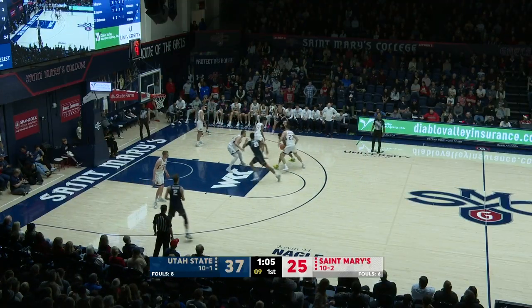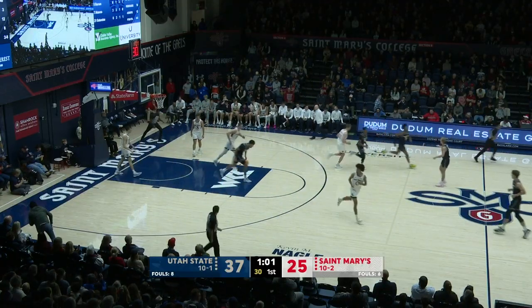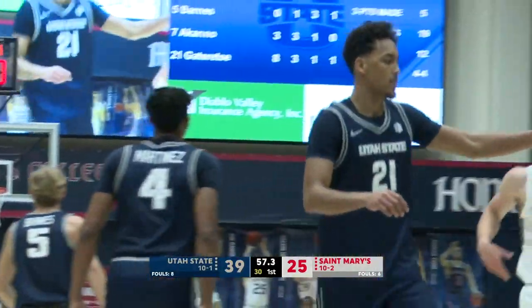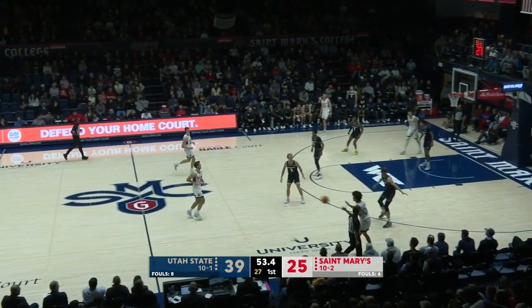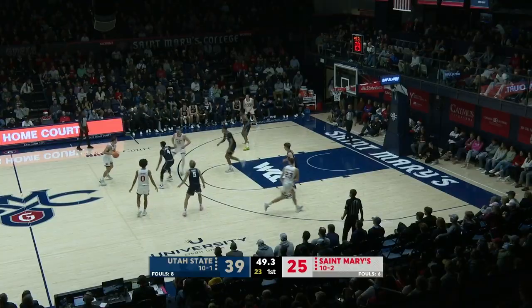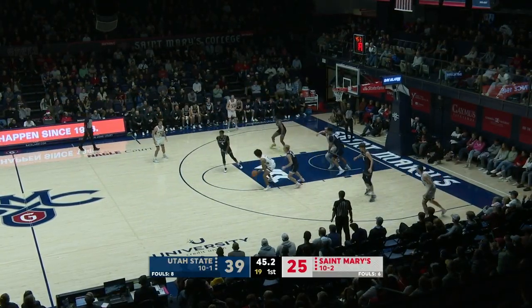.66 seconds to play in the half. Alcano, and he finds Gattaretzi again. Well, Utah State is eating it up down low in the paint tonight. Gattaretzi's had 2 or 3 of those. He's got 10 points total, 5 for 6 from the floor. And the Aggies have a 6-point advantage in the paint. You don't normally see that against St.